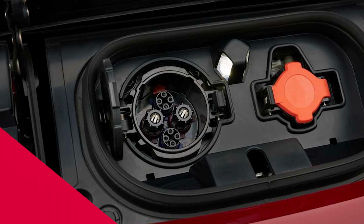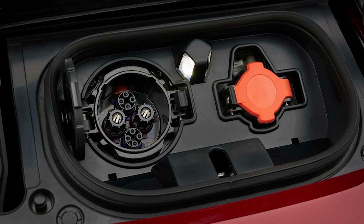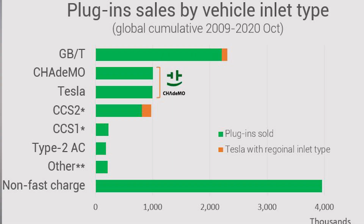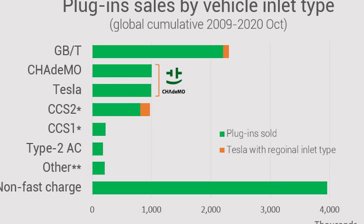There's now more than 1 million ChaDeMo vehicles in the world. The ChaDeMo Association announced recently the number of plug-in vehicles that are equipped with the ChaDeMo DC charging plug, and that number has reached 1 million globally. That's a big achievement for the Japanese global standard. The only other standard with a higher number of vehicles on the road is the Chinese standard. It's called GBT, but that is used only in China.